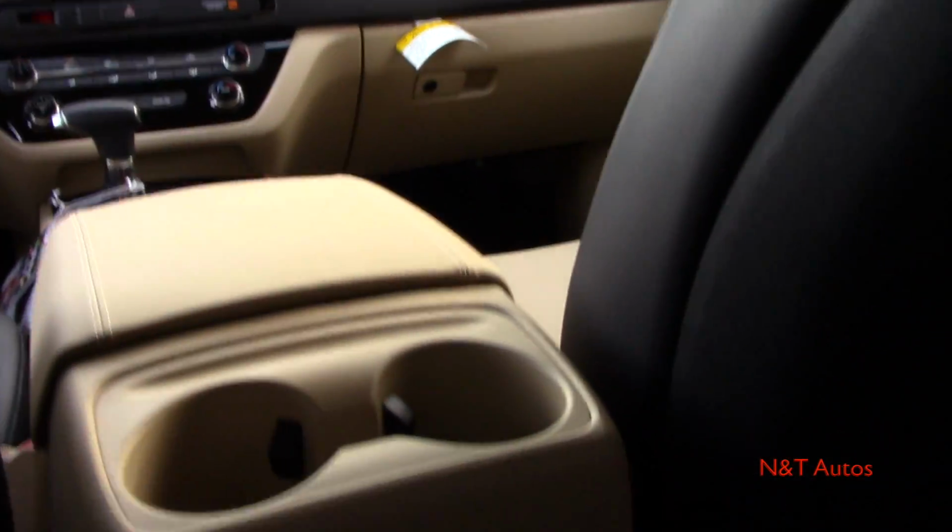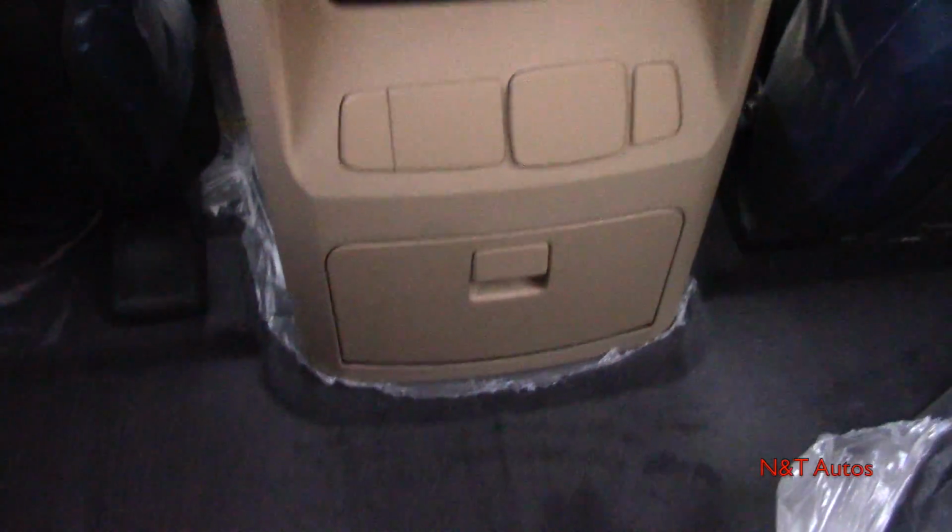I have a pretty good amount of room back here. Now keep in mind the second row seats do slide back and forth. So if I put it all the way up, I have just a little bit, like a finger size of legroom, and if I put it all the way back, I have a huge amount of legroom. But the downside to putting it all the way back is that you're going to leave your third row passengers without much room back there. So we're going to leave it at a more normal position.